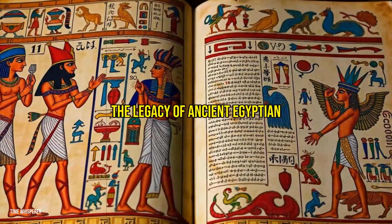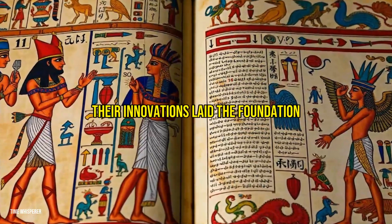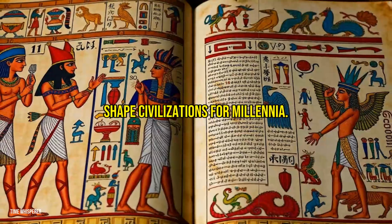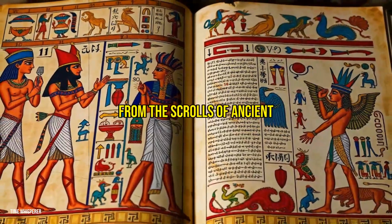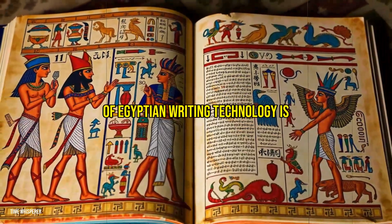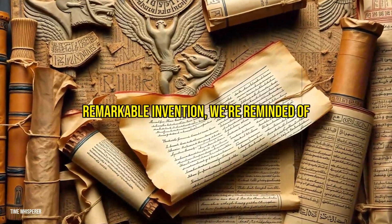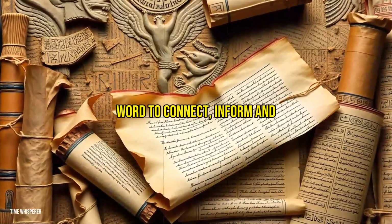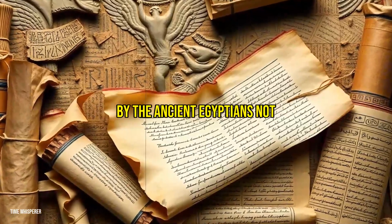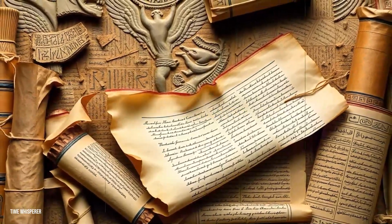The legacy of ancient Egyptian ink and writing tools extends far beyond their time. Their innovations laid the foundation for the development of writing systems and tools that would shape civilizations for millennia. From the scrolls of ancient Rome to the manuscripts of the Middle Ages, the influence of Egyptian writing technology is undeniable. As we reflect on this remarkable invention, we're reminded of the power of the written word to connect, inform, and inspire. The tools and techniques developed by the ancient Egyptians not only transformed their own society, but also left an indelible mark on human history.